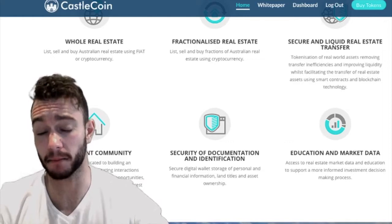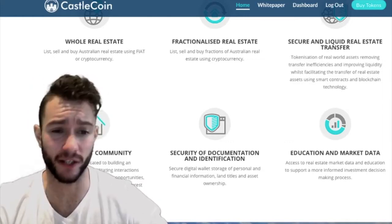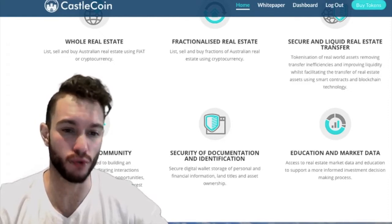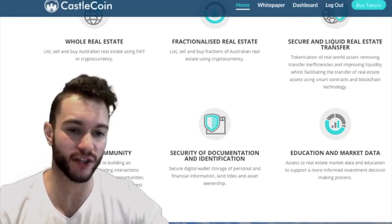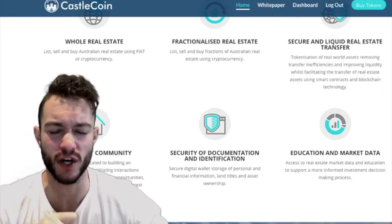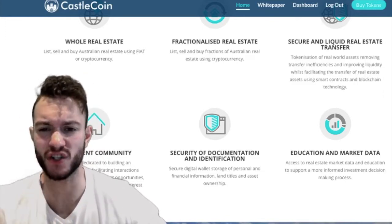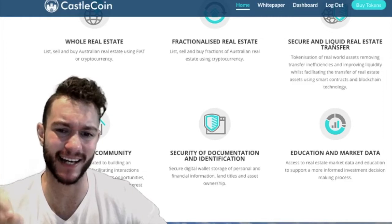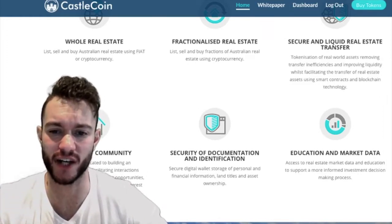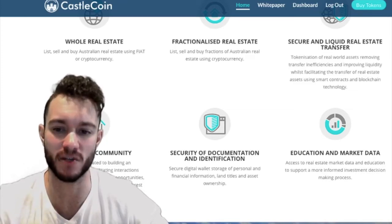Of course, being a marketplace itself, there will be an inherent community and ecosystem dedicated to building an informed user base, facilitating interactions surrounding potential investment opportunities. Which ties into the education and market data aspect of it as well: access to real estate market data and education to support a more informed investment decision.